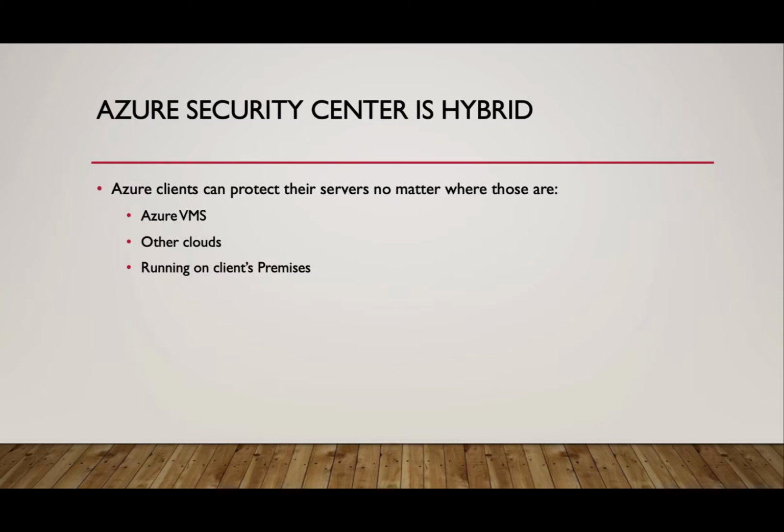Azure Security Center is a hybrid service. I'm going to be repeating this all throughout this slide set and multiple times, but before I go any further, let me emphasize that Azure clients can protect their servers no matter where those are or where they run. They can be on Azure virtual machine sets, so basically the virtual machines that you create on Azure. They can be residing and running on other clouds, AWS or Google Cloud, or they could be running on client's premises. No matter where they are and where they're running, you can use Azure Security Center in order to secure them. This is actually what we refer to as hybridness of the Azure Security Center.